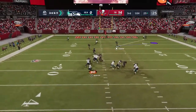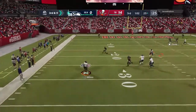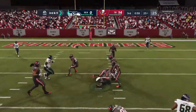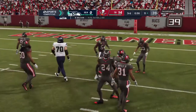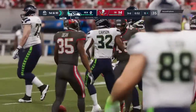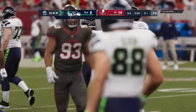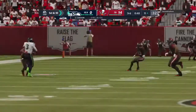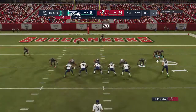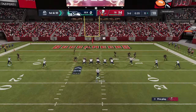Now Wilson being chased out left. Over the middle, complete. That's Carson. And down inside the 15, shy of the 10. 1st down Seattle on a pickup of 13. We talk about mobility on quarterbacks all the time. Here's where it really pays off. Able to move, evade, and is accurate throwing on the run and picking up a 1st down.